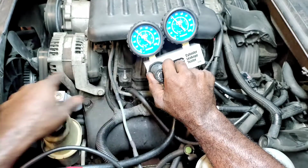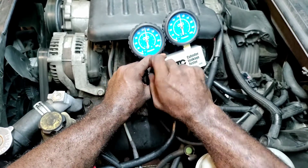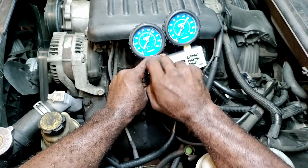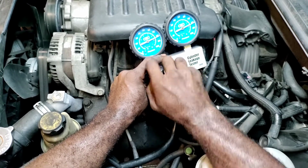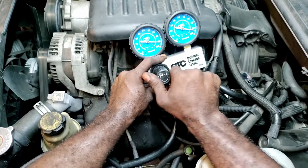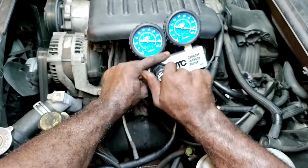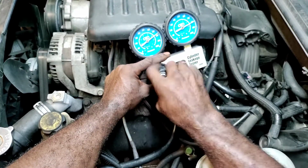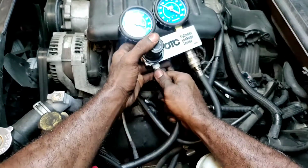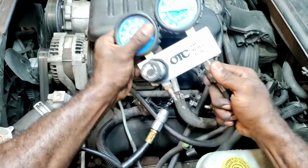I need the fan blades turning. So this one's holding pressure. Go to 100. So this one's fine. We need to find it, it's one of these three. This is okay. I happen to get lucky. Let's move on to the next one.